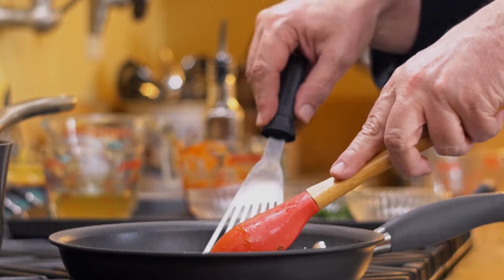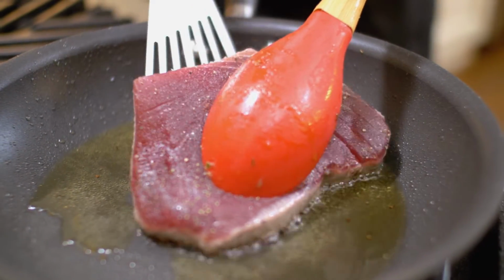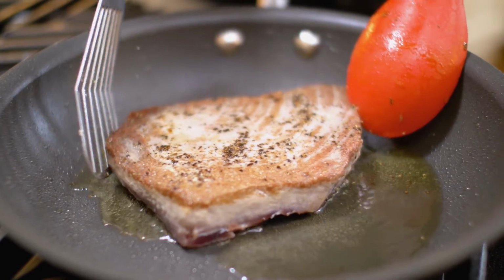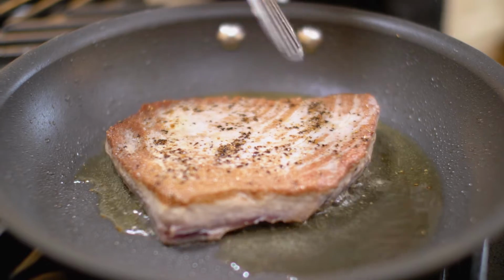When you turn the fish, even if you're using a fantastic spatula like this, always have another instrument to secure it for you. So this is what I like to do. Put the spatula underneath, turn it. Ah, signori e signori, guardate.